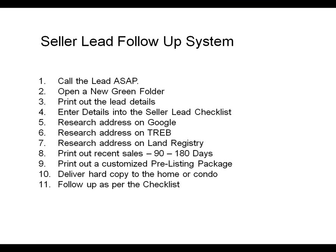Number one, you need to call the lead ASAP. Now, before we get into all of this stuff, let me remind you, we're talking about cold leads. Your objective is probably to close 1 out of 5, maybe 1 out of 10. That's the best you can hope for. So, the trick is to follow up, as we've talked about before.